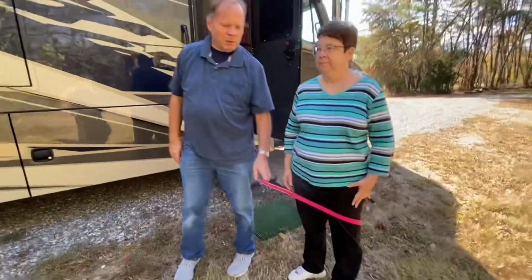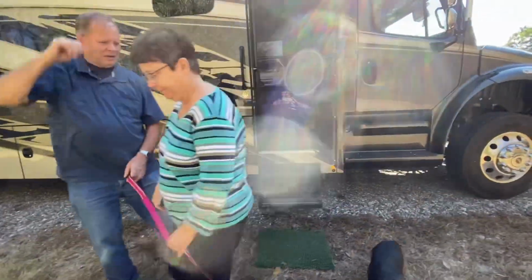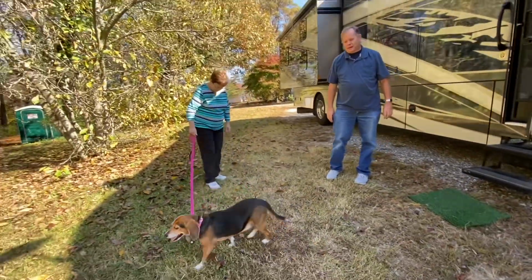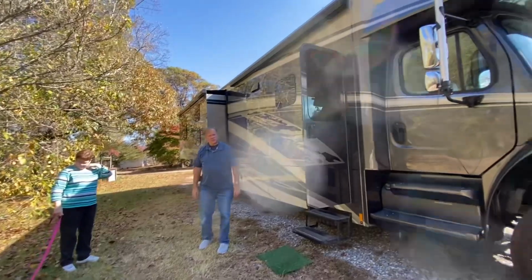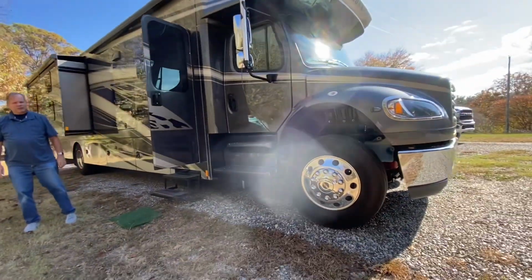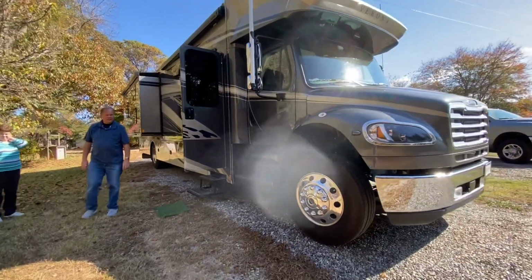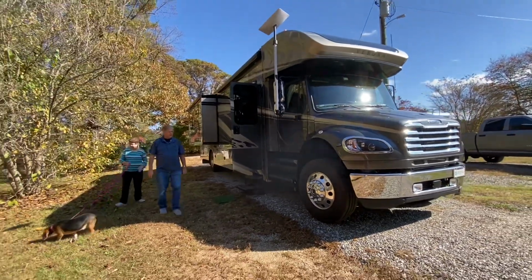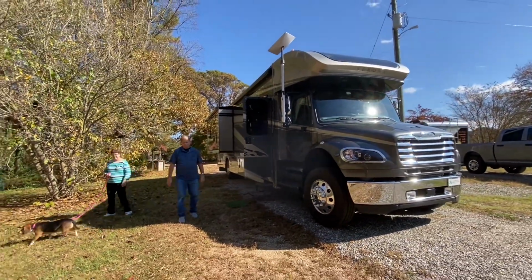Okay. So you might want to get a shot of the front and go around. Yeah, I have to step away. It's so large to get a whole shot of it. This is built on a truck chassis, like a semi truck. It's a beautiful rig.